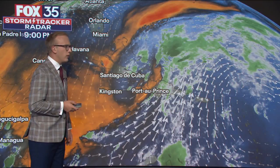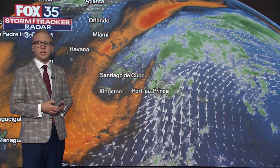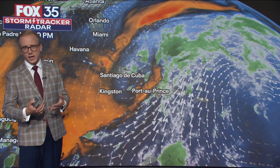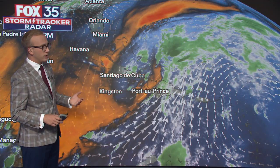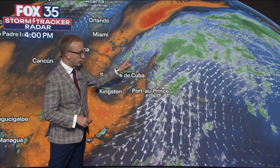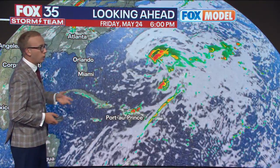In all likelihood, it will remain non-tropical, but again, as you saw, there's a small 10% chance it could briefly attain tropical characteristics and become a tropical depression. Before it does that, it would have to attain a center of circulation, which it currently does not have near the surface of the Earth. It's all aloft right now.